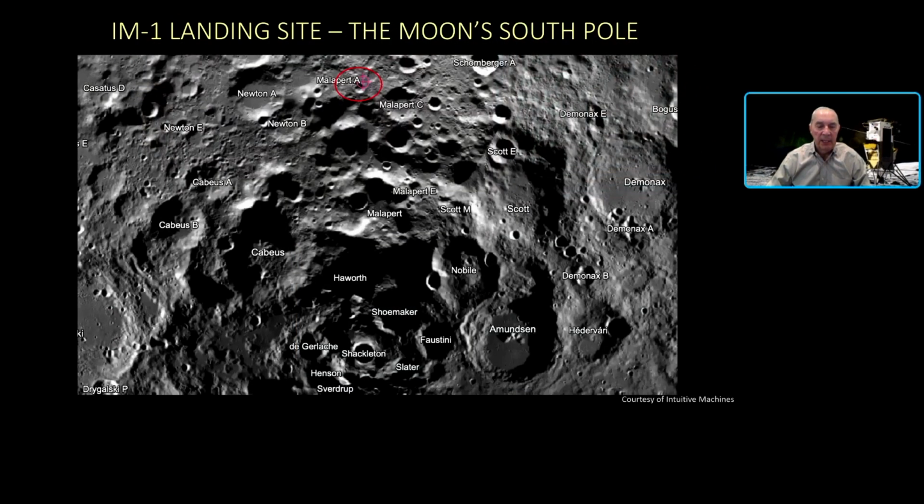So our landing site you see here is on the edge of the Malapert A crater. We're about 10 degrees from the South Pole, from the Shackleton crater. This looks to be a good landing site. We had quite a bit of back and forth on selecting this landing site from what we were originally scheduled on the near side, but I think we've settled on a good location now.